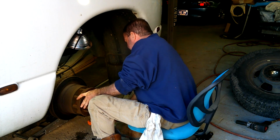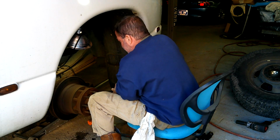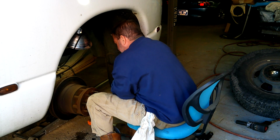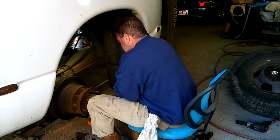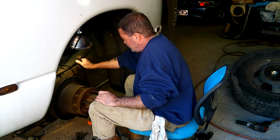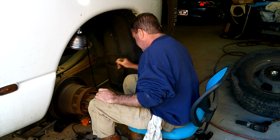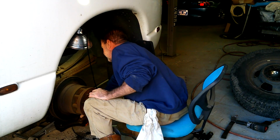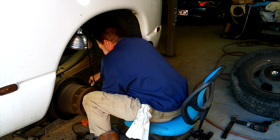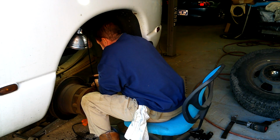Pry it off of here. Oh, we're still fighting it. There we go. Come on, baby. Come on, baby. Let's do the twist. Woo! Oh, sure, just fall out. Okay. All right, let's see. Oh, God, that thing's heavy. Yeah, that caliper, she be leaking.